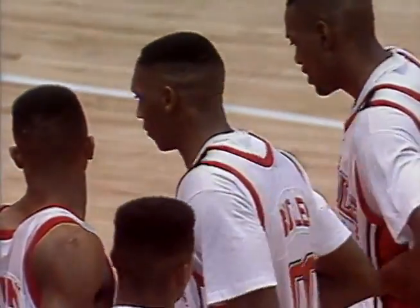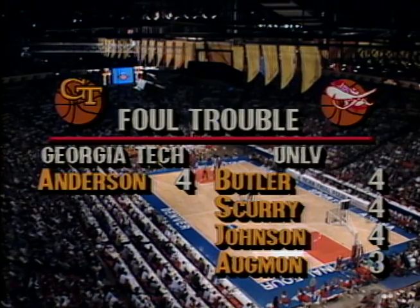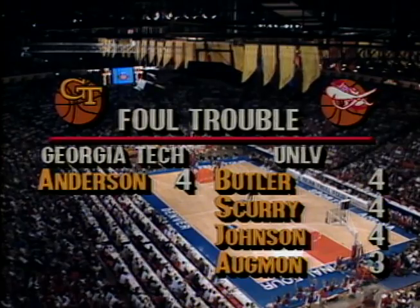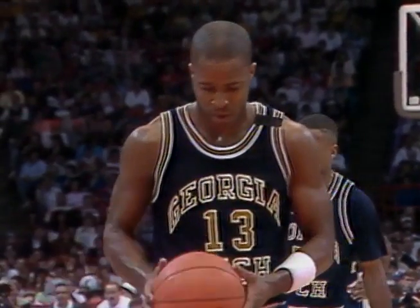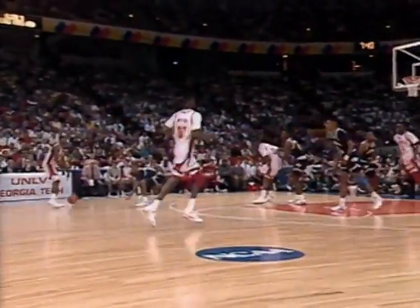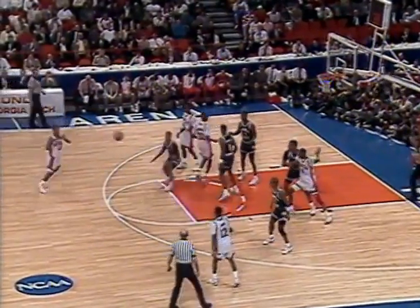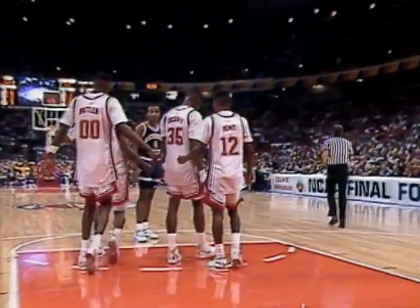UNLV now with major foul problems on the inside. Johnson, Butler, and Scurry, four apiece. Augmon with three. Kenny Anderson out with four. So for the time being, it'll be Augmon, Scurry, and Butler, with Johnson sitting down here at the 9:42 mark. So the Rebs are in foul trouble. One-point Vegas lead. They'll look to Butler inside. And he puts it down. He earns his way up to that free throw line. He's a fearless competitor. Three on Mackey.